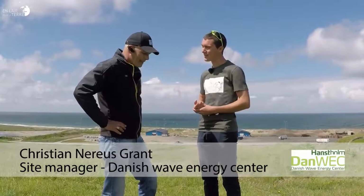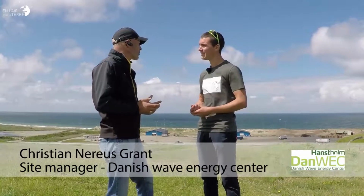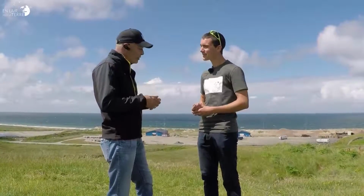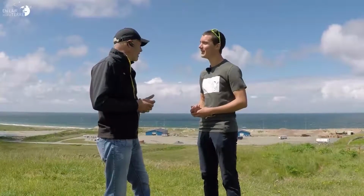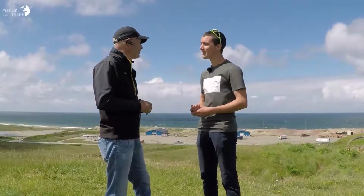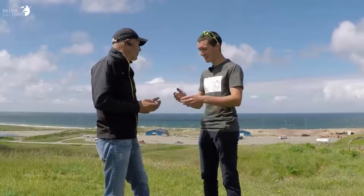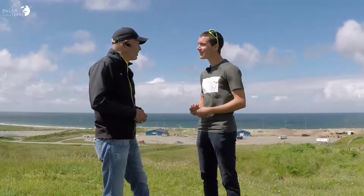Well, the Danish Wave Energy Center mainly provides data, and also offers a site for developers to come and have a safer place to be, and a known place with the waves to test the equipment. It's like with the wind energy center you've just been to, you need measurements of the area where you do it, because that will tell you how efficient you are and how good you are. So that's mainly what we do: provide the possibility to test wave energy converters.